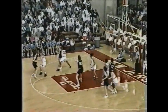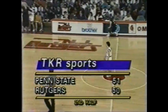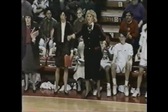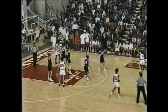2:25 remaining. Bounce pass Robinson. Back to Eichenberg. Double pump fake. Ball knocked away. Rutgers gets it. 2:20 left. Penn State by 1. 51-50. The Rutgers bench is alive. Vicky Green to Kopp. Rutgers can take the lead with a bucket here.